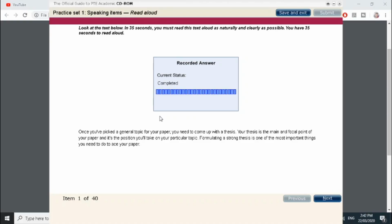Once you've picked a general topic for your paper, you need to come up with a thesis. Your thesis is the main and focal point of your paper, and it's the position you'll take on a particular topic. Formulating a strong thesis is one of the most important things you need to do to ace your paper.